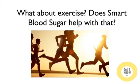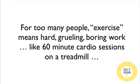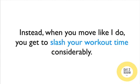What about exercise? Does Smart Blood Sugar help with that? Well, like the word diet, let's not use the E word. For too many people, exercise means hard, grueling, boring work like 60-minute cardio sessions on a treadmill. Just thinking about that makes me shudder. Instead, when you move like I do, you get to slash your workout time considerably.